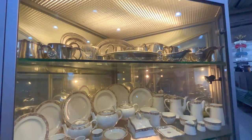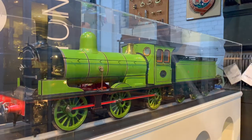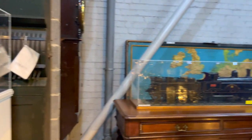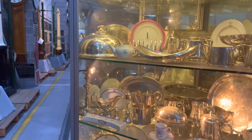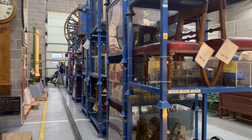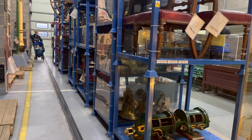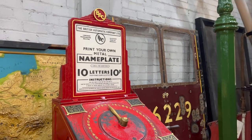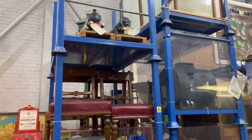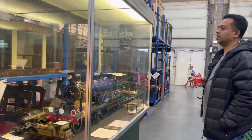Within the museum's extensive collection, you'll find an impressive array of locomotives, carriages, wagons, and railway-related memorabilia. Some of the most iconic and historically significant locomotives in the world are housed within its walls. The National Railway Museum boasts an expansive and diverse collection that is unparalleled in its breadth and significance.